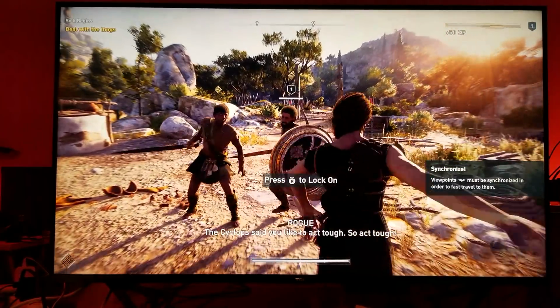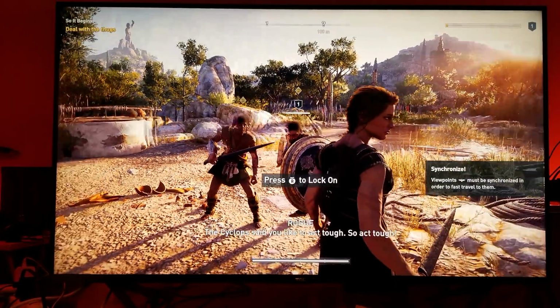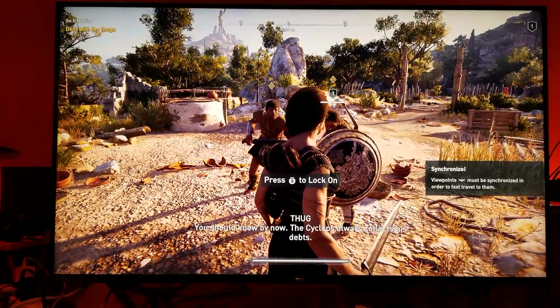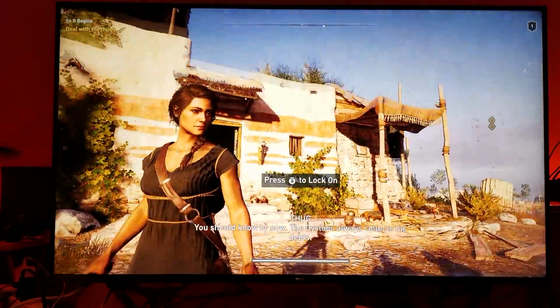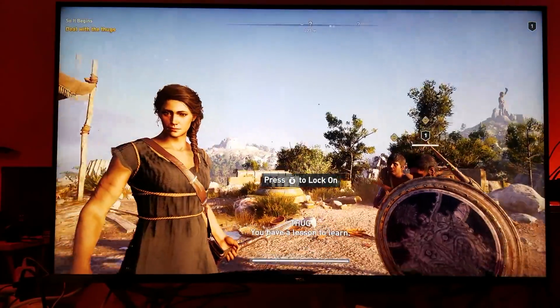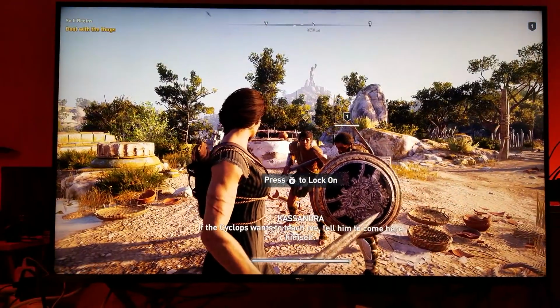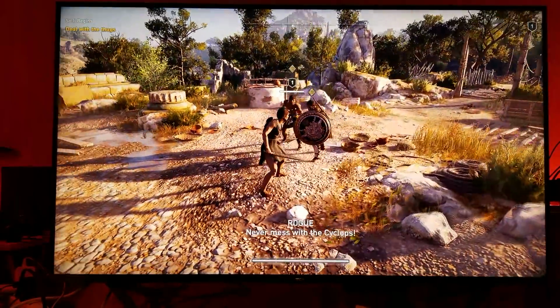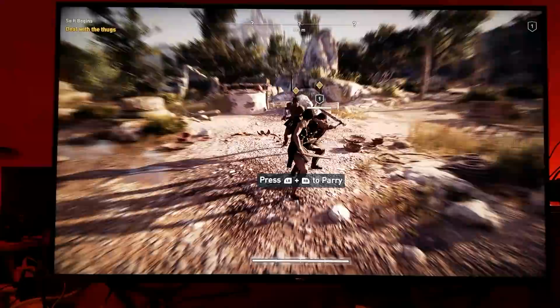The Cyclops said you like to act tough, so act tough! Get a little closer, and I will. You should know by now. The Cyclops always collects his debts. You have a lesson to learn. If the Cyclops wants to teach me, tell him to come here himself. Never mess with the Cyclops!